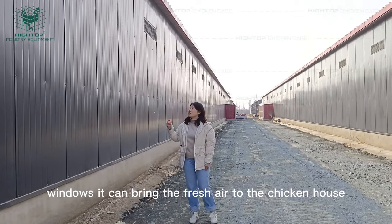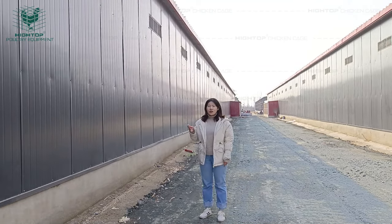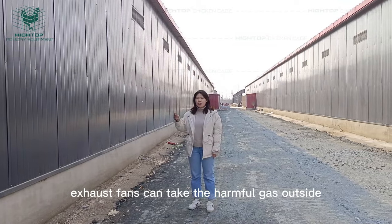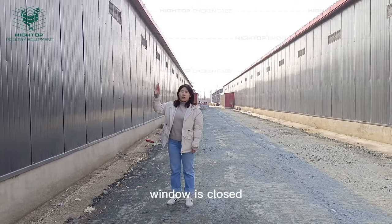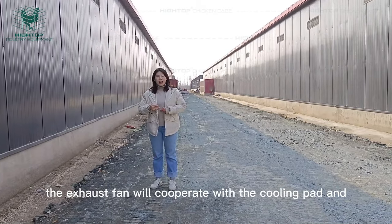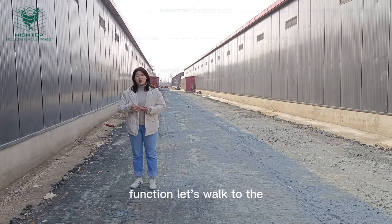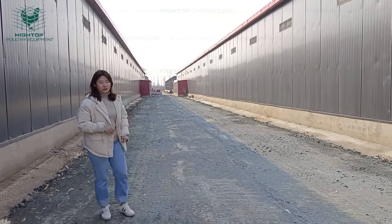Air comes into the chicken house, and it cooperates with the exhaust fans to realize the ventilation. The inlet window brings the fresh air, and the exhaust fans can take the harmful gas outside. And when the window is closed, the exhaust fan will cooperate with the cooling pad and deflector together to realize the cooling function. Let's walk to the front to see how they work together.